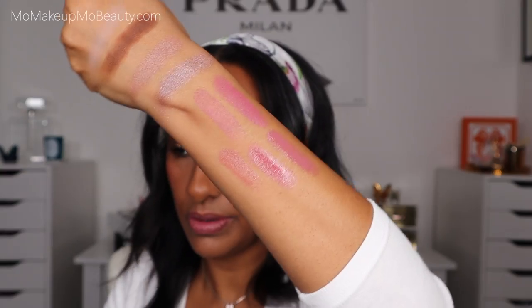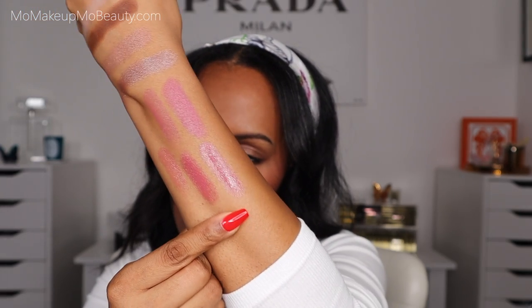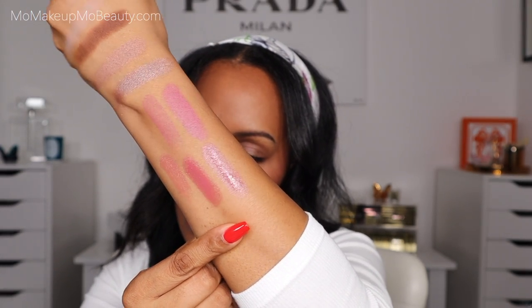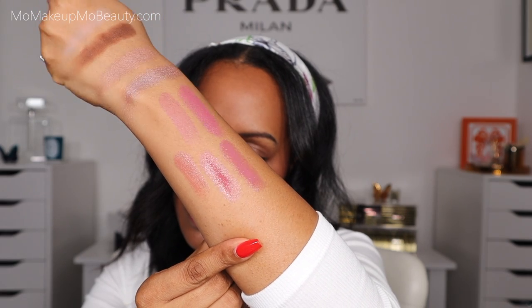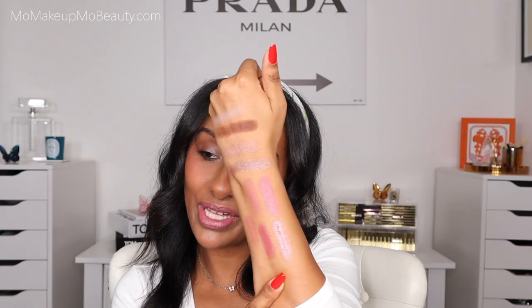Isn't it amazing how you can have so many shades of pink and they all be very different? So Sadi Rose, Honeysuckle, and Passiflora in comparison. If anything, I feel like of the three, Passiflora is probably the closest, just a little.